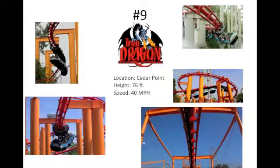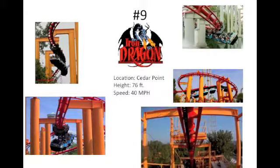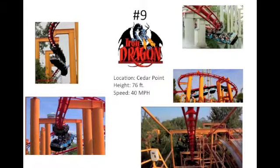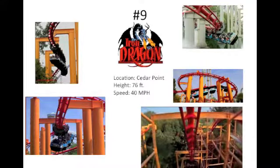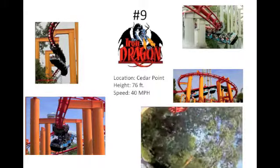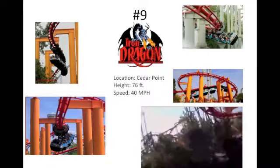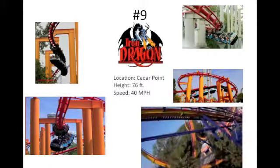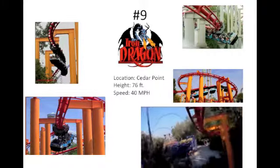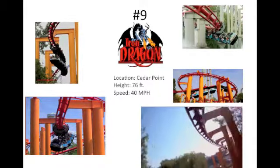Yeah, Iron Dragon. So, this is inverted, great ride, 76 feet, 40 miles per hour. This ride is like my cousin's favorite ride in the whole entire park, and probably, actually, it is my 3rd favorite ride in the park. Pretty cool, I think. It's at Cedar Point. Yeah, I think I already said that.